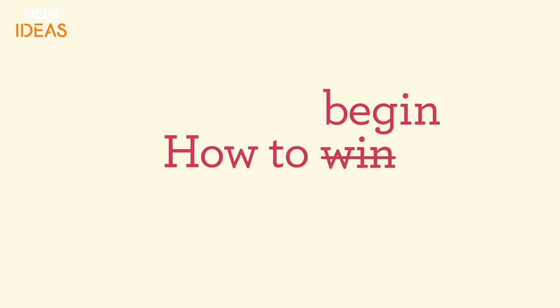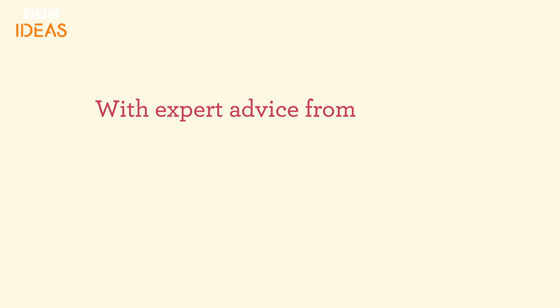How to begin at cryptic crosswords. With expert advice from Ashley Knowles, aka Boatman.